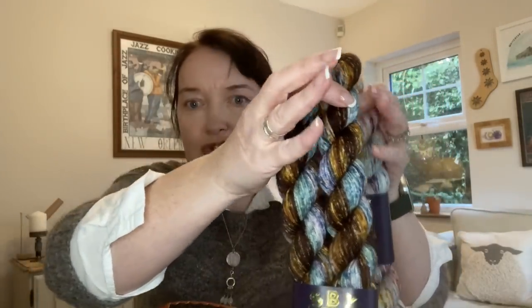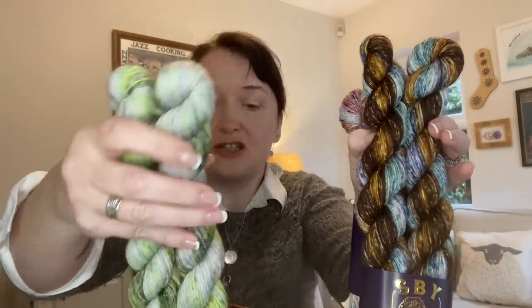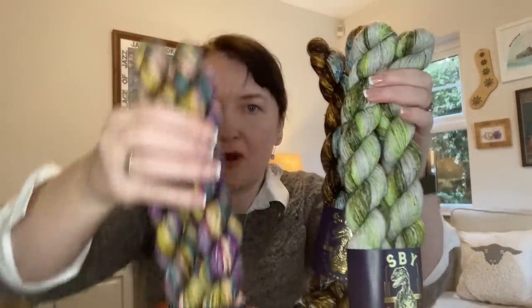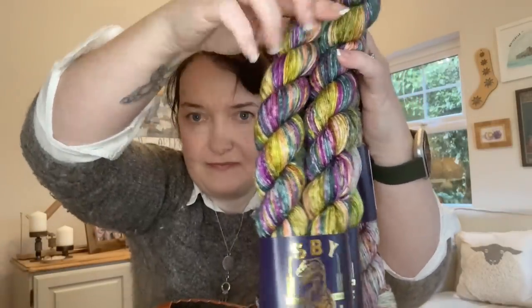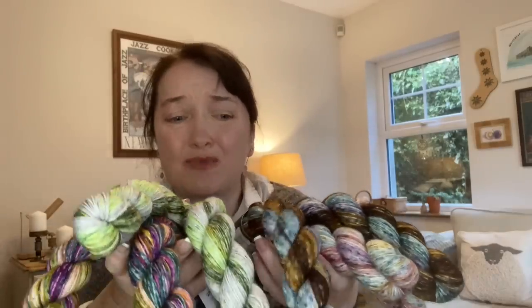So I have now got Dawn Treader, Into the Wardrobe and Around the Lamppost, and Cair Paravel. So I have all of these, and I have another one on the way, the last one in the set. Can't even remember the name of it, but it's the last of the Narnia ones. And I wasn't sure what to do with these because I want to use them all. I mean if I'm going to knit these into socks, I'll be here forever.